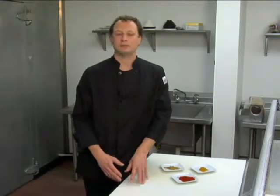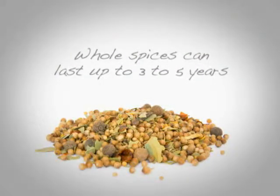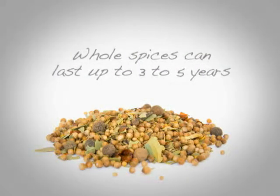Usually, if you just get your ground spice or your dried herb, it'll probably be about 1 year. Now, if you're getting a whole spice and you're grinding it yourself, well then that might last a little longer, maybe up to 3 to 5 years.